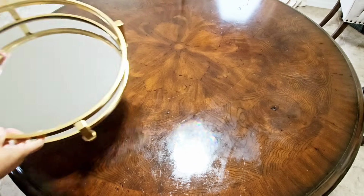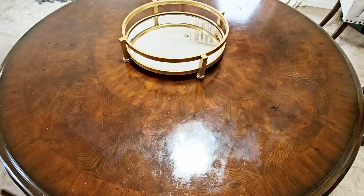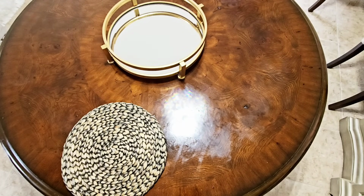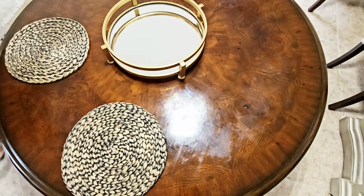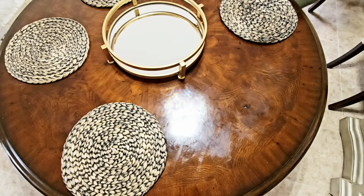So right now we're going to set this table for Christmas. This will be my Christmas tablescape in my dining room. I'm going to keep things simple. It's not going to be so glam. It's going to be a little, shall I say, rustic with a little touch of glam. Just these wheels in my head are turning here, so we're going to see how it works out.